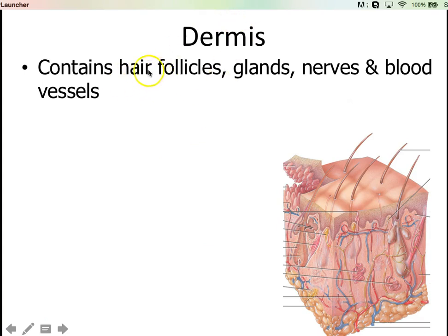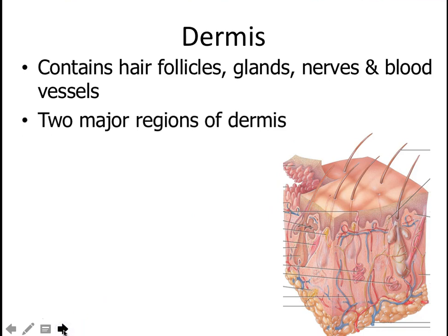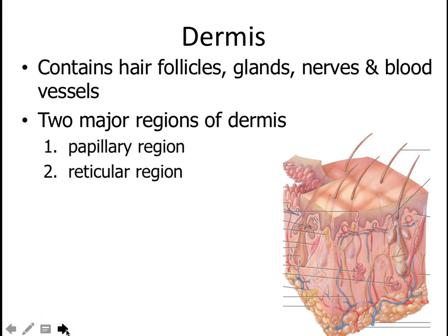So the dermis contains lots of different hair follicles, glands, nerves, and blood vessels. Interestingly enough, and we'll talk more about this in a bit, the hairs are actually an epidermal structure. The epidermis dips all the way down into the dermis, and that's what gives rise to your hairs. It contains lots of these structures, which we see when we look at them under the microscope. We'll see we have two different layers of the dermis: the papillary region and then the reticular region.